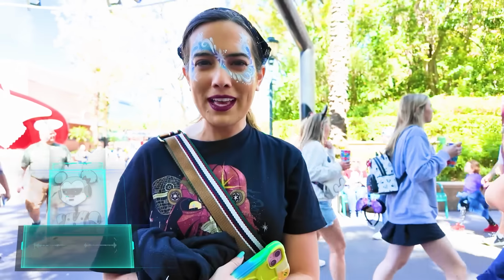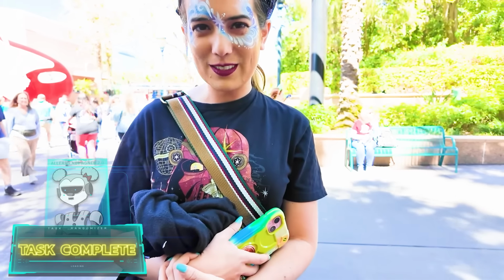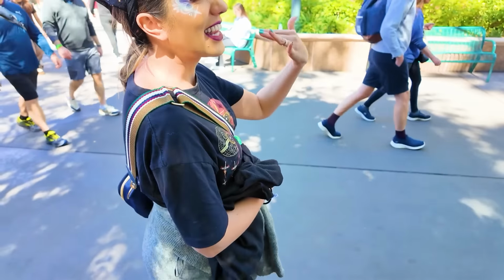Wow. Do I look pretty? You look so pretty. I'm a sparkle celebration princess. Yes, you are. That's Hollywood Studios wrapped up for us. I guess I took one for the team there. Time for us to go to Epcot.